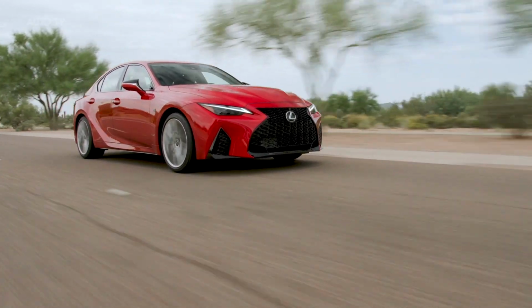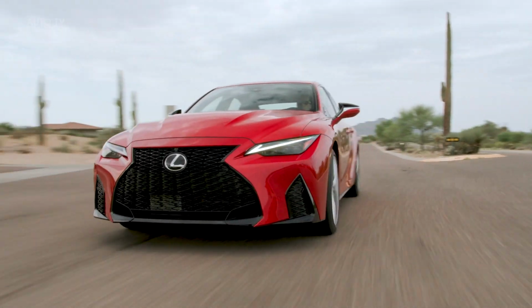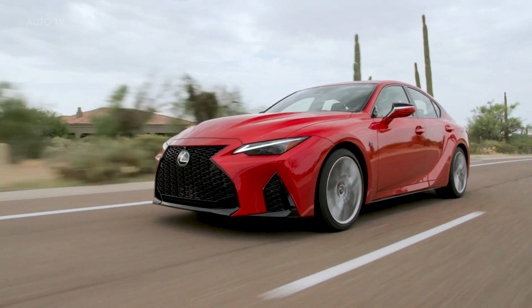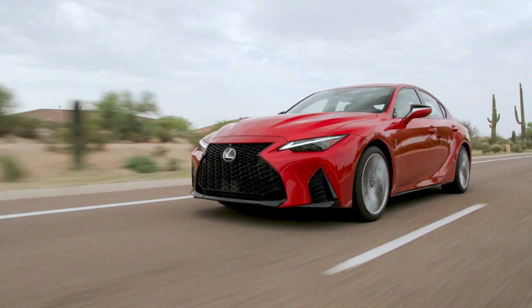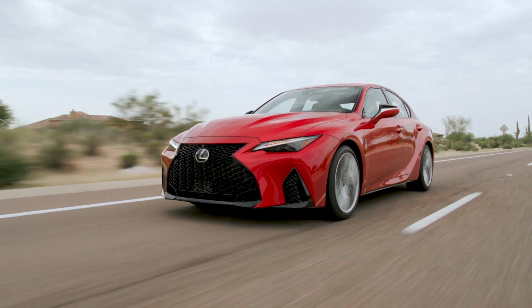Ordering the V6 allows the IS to shine and unlocks the F-Sport package, which brings numerous performance upgrades such as a limited-slip rear differential, staggered 19-inch wheels, and an optional adaptive suspension. The V8-powered IS500 model is the one to consider.